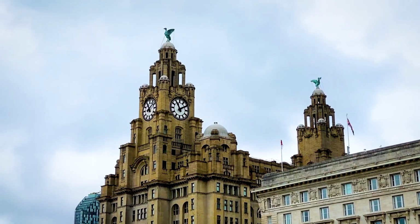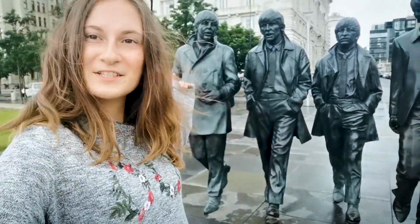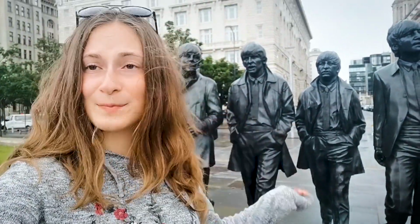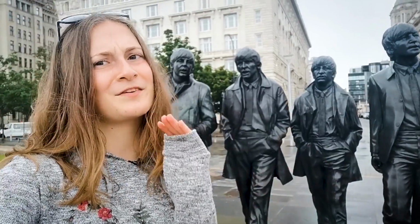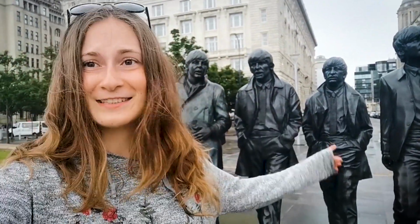The Pierhead is home to the Three Graces, which is a striking trio of buildings, including the Liver Building, the Cunard Building, and also the Port of Liverpool Building. The statue behind me is another Instagrammable spot in Liverpool, and unless you've been living under a rock your whole life, you would have recognized the Beatles, so get used to seeing those guys.